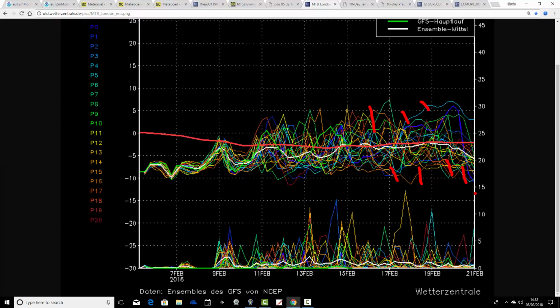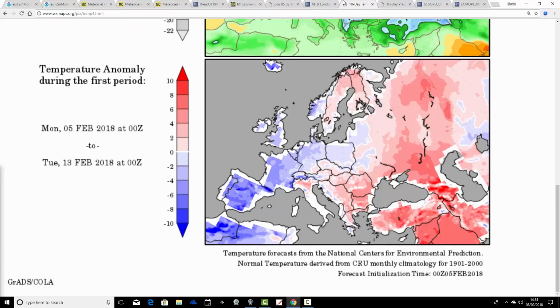So there's lots of ifs and buts and caveats, as ever, with these sudden stratospheric warming events. No single stratospheric warming event has the same outcome, if you like. So we're just going to have to wait and see where things settle down as we go into the second half of February. Temperature anomalies are looking like that. This is taking us from the 5th through to 13th of February.